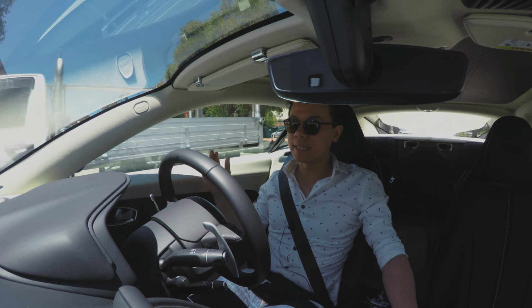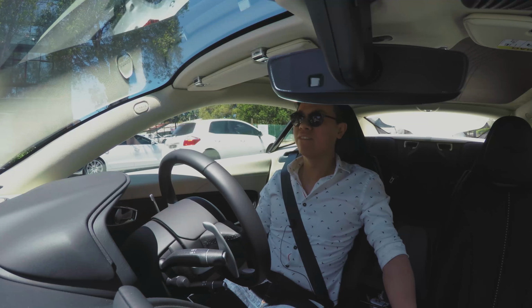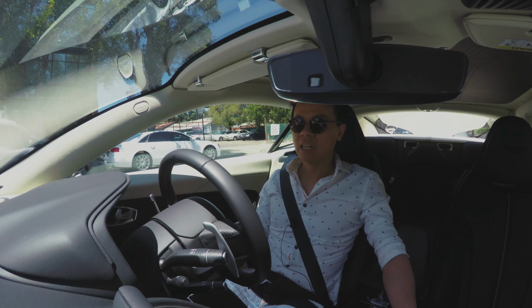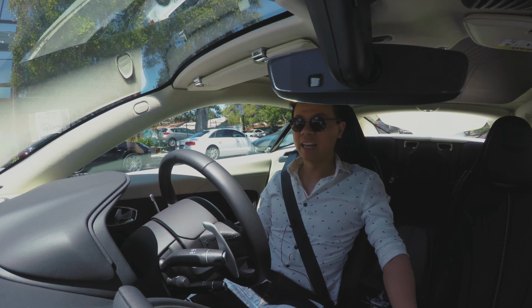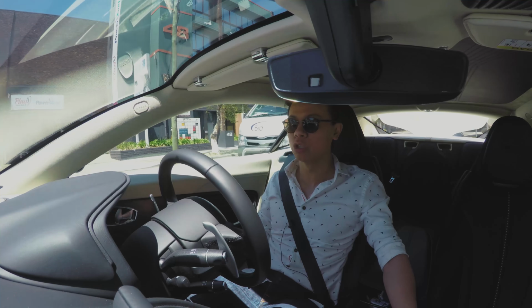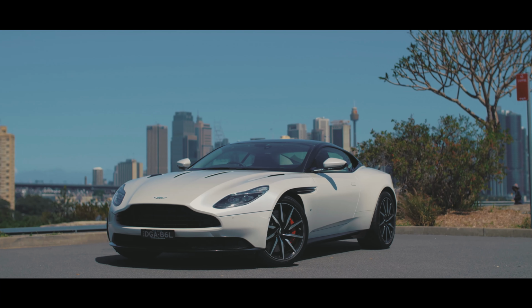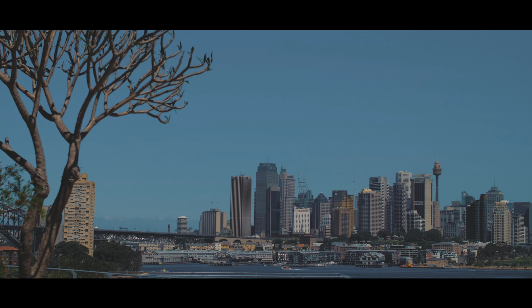Alright, good day guys. This is the all-new Aston Martin DB11 V12 twin turbo. Wow. Now, all new in terms of the fact that this car is literally all new. This is the car that Aston made to make way for the new generations of Aston. So everything in this car is very new.